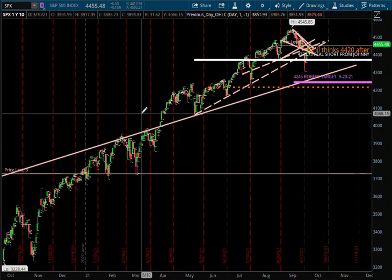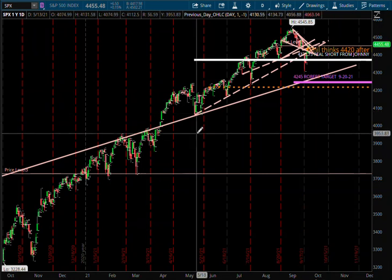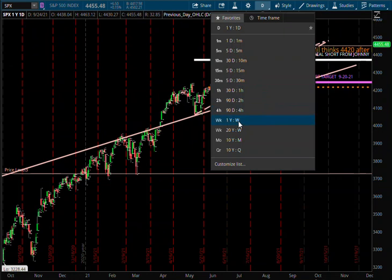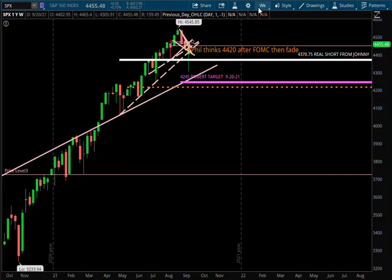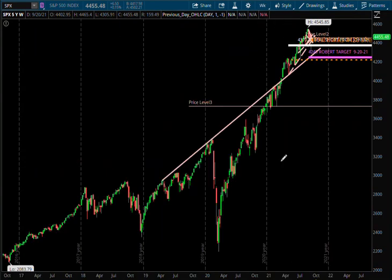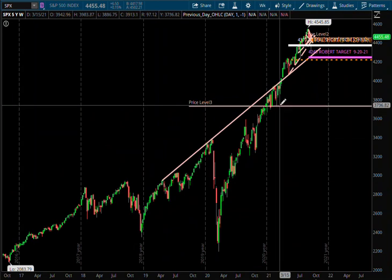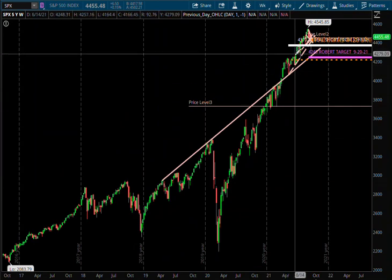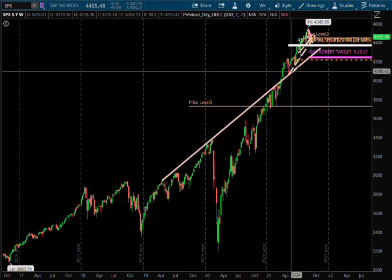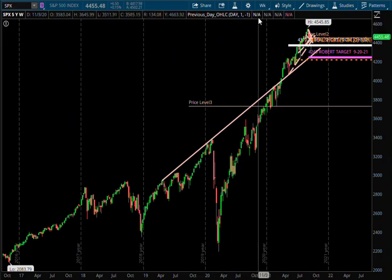So what I'm going to do is start with my SPX here. As you can see on the long-term trend, we have been on a tear in this market. Let me go to a longer time frame, about 5 years. Okay, so we've been on this tear, and we are in a really bullish, accelerated uptrend.